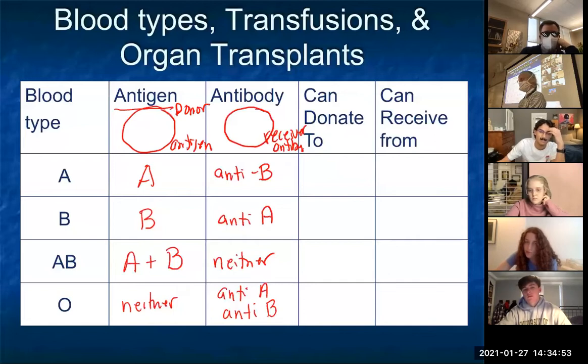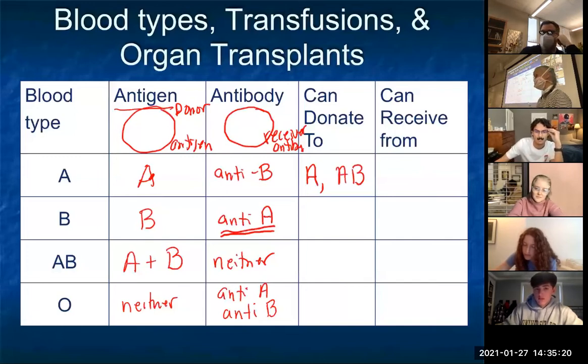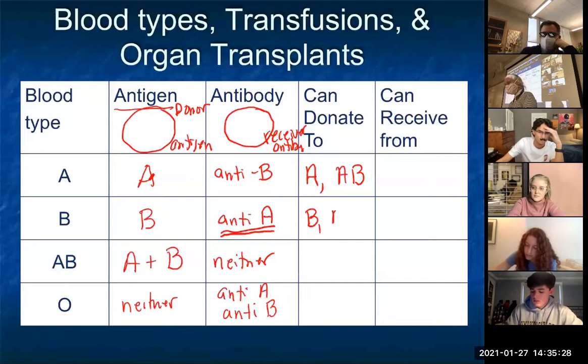So for example, let's look at type A blood. It has the A antigen, so it can give to anything that doesn't make anti-A. So can it donate to A? Sure. Can it donate to B? No, because the anti-A in B would agglutinate that blood. So it can't give to B. Can it give to AB? Yeah, sure. Can it give to O? No, because that's got anti-A. So likewise for B, we would have B and AB.